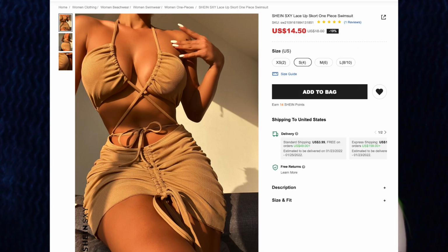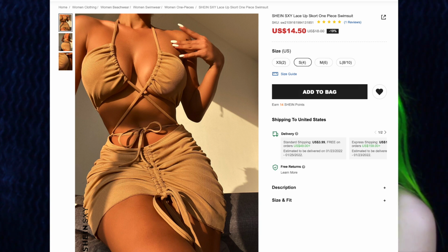And then last but not least, I tried something outside of my comfort zone. This is the Shein Sexy Lace-Up Skort one-piece swimsuit for $14.50, and I got size small, and it comes in one color. Now this, I'm sure, was geared towards someone who is more of a tan complexion, which I am not, but it still looks really good. I was surprised by how much I liked it once it was on.